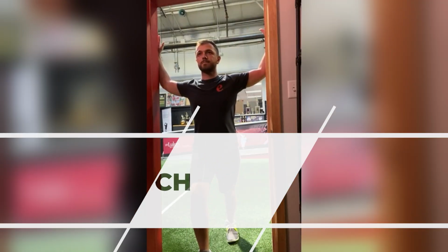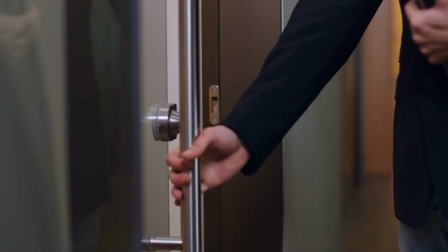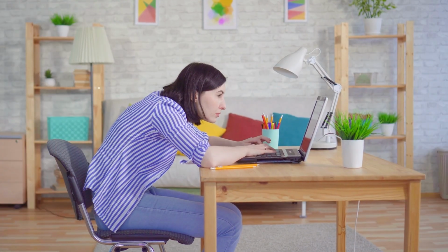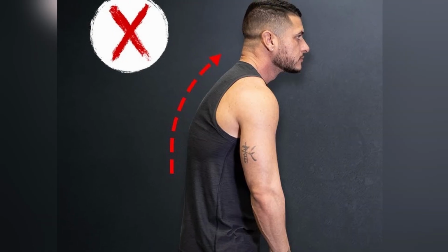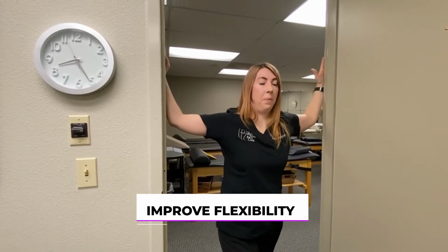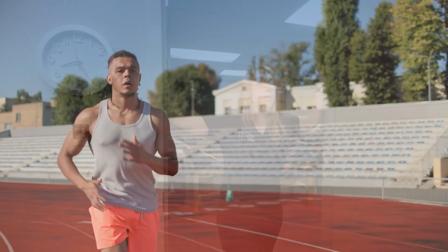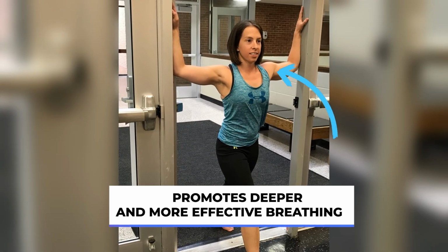The doorway pec stretch is one of the best ways to really open up your chest and stretch the front deltoid muscles in your shoulders. It's a stretch you can do wherever there's a doorway, whether you're at home, in the office, at a hotel, or even during a quick bathroom trip at a restaurant or bar. This stretch helps to counteract the effects of prolonged sitting and poor posture, which often leads to tight chest muscles and rounded shoulders. By stretching these muscles, you can improve your flexibility, enhance posture, and reduce the risk of developing imbalances. Breathing is important for everyone, but if you're an athlete, swimmer, public speaker, or singer, the doorway pec stretch has a bonus benefit. By opening up the chest, this stretch promotes deeper and more effective breathing.